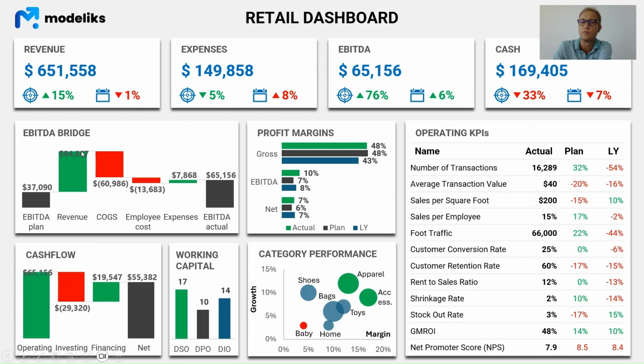There are 2 charts that we want to always look at. One is our EBITDA bridge. Our EBITDA bridge helps us very quickly understand how is our EBITDA performing, actual EBITDA performing versus our plan or versus previous period, and then understand the reasons why is our EBITDA performing as it is.